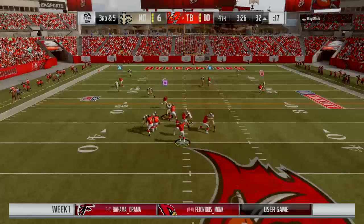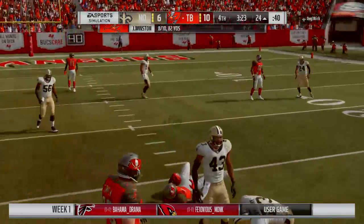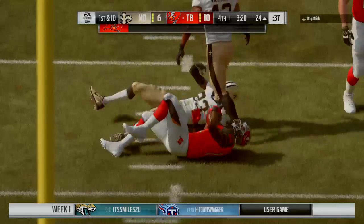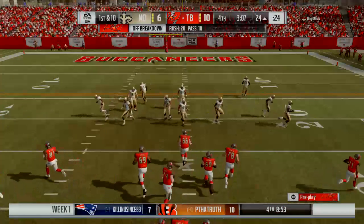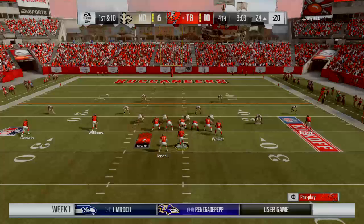Now Winston. Over the middle, he finds Godwin, complete. And he gets the first down here as he's taken down at the 24. First catch of the new season for him, and he picks up the first. Jameis now perfect since the second half started, 7 of 7. It's 1st and 10.